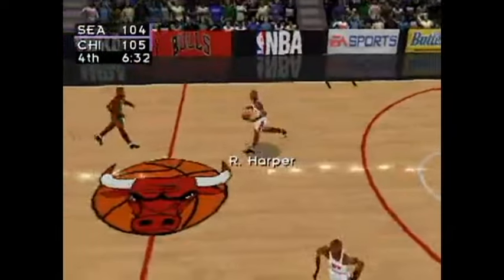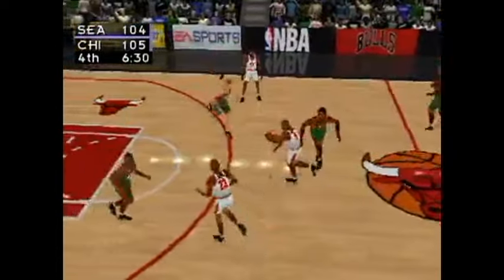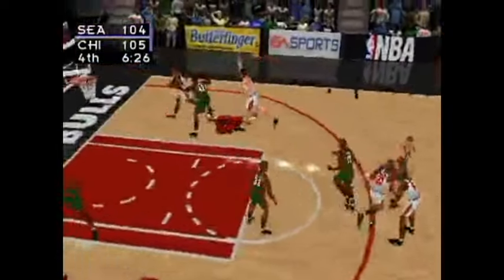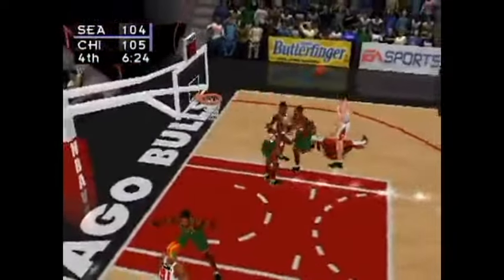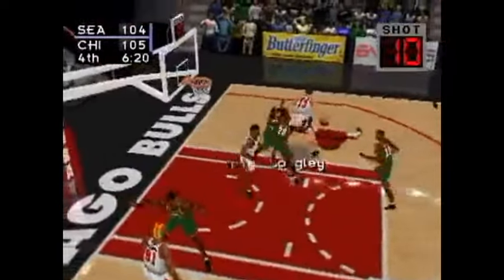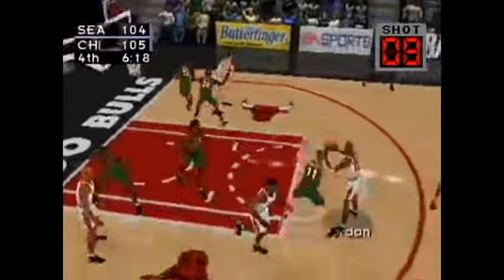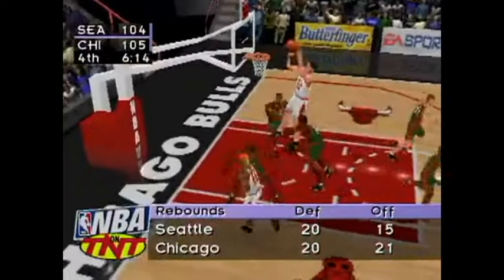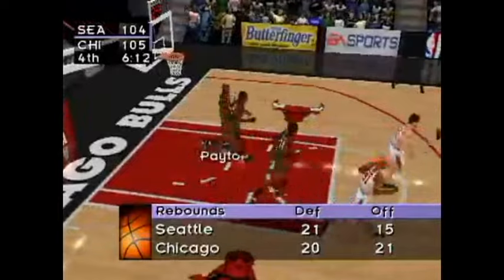Inbound pass to Harper. Pass to Pippen. To Harper. To Longley. Gets it to Pippen. Pass to Longley. Gets it to number 23. Number 23 receives the ball. He could not get it to fall. Chicago with another 24.